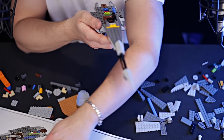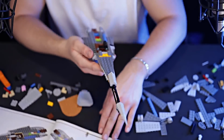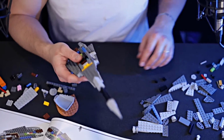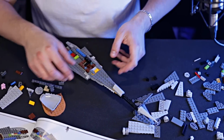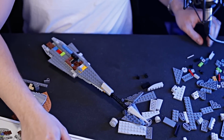This paper is sounding really good this time. Okay. So we're going to be putting on some of the detail, or more of the detail, which is good. So we've got soft bits.